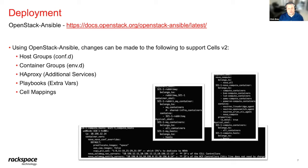So we started a POC with a master control plane and then 1,000 computes behind 2 cells. The first iteration of this was simply us hacking on OSA, running playbooks using command line overrides. So we had a whole bunch of -e's, changed the host group to reference this cell when deploying these services. It was completely error prone, and one human error or a fat finger on a command line could have negatively impacted the cloud. So we said, yes, it's possible to do, but this isn't really sustainable.